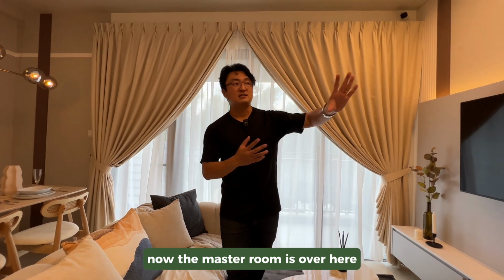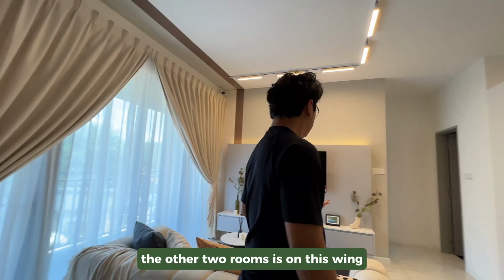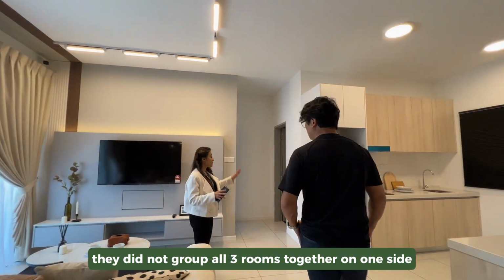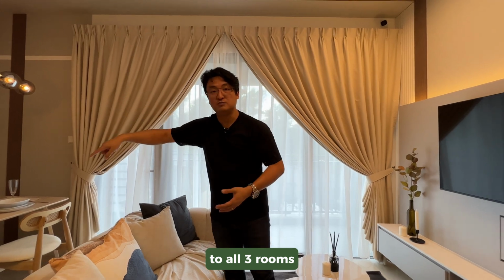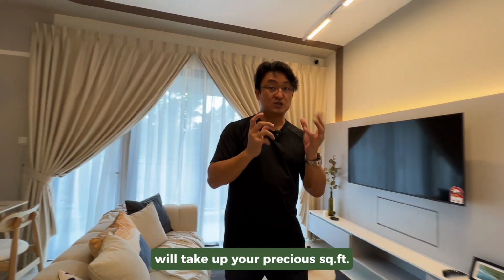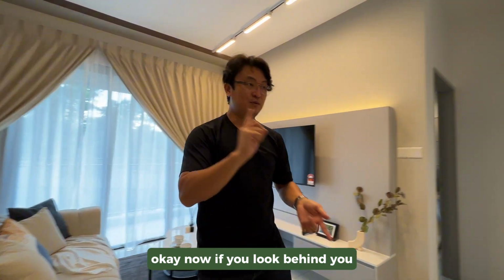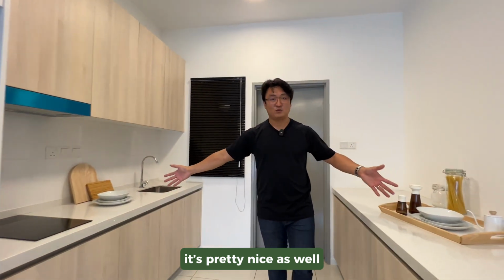And the developer did not waste any space. Now, the master room is over here on this wing. The other two rooms are on this wing. They did not group all three rooms together on one side, which would result in a walkway to all three rooms. And the walkway will take up your precious square feet, okay? Now, if you look behind you, this is where it's pretty nice as well.